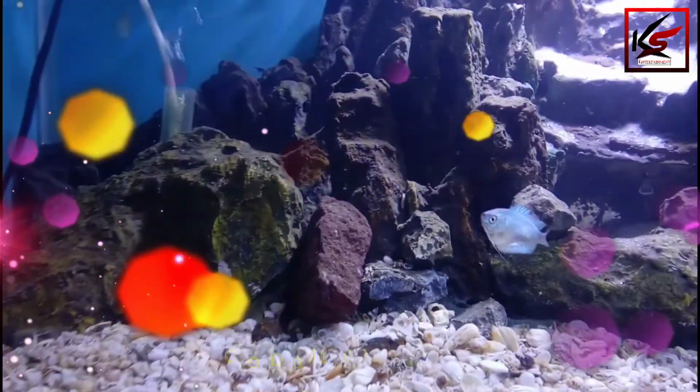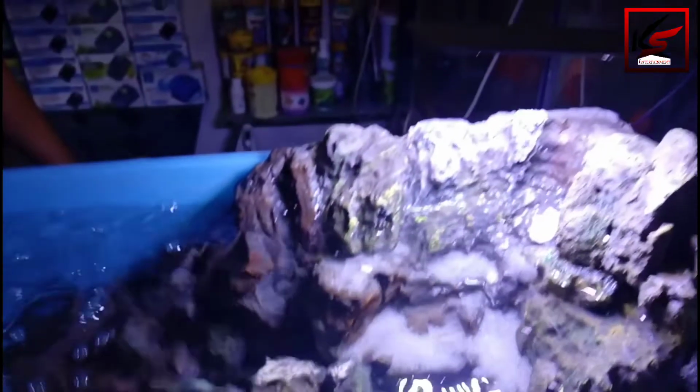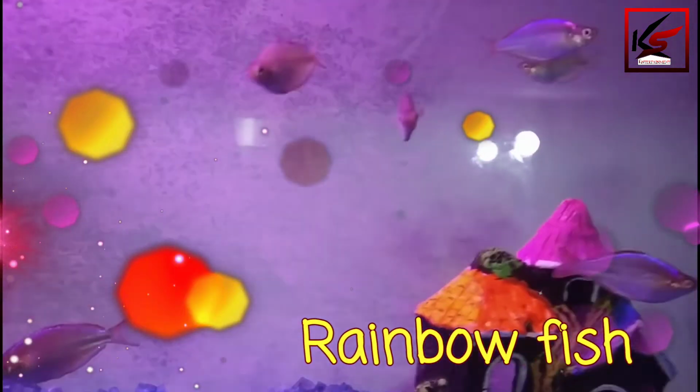Awesome waterfall aquascape they made, and right now the cobalt blue lily Gourami is available inside. Tiny rainbow fish.